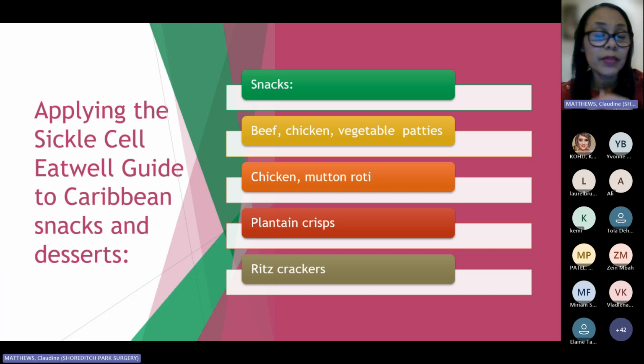So the same thing as I've done with the African meals, it's the same thing with the Caribbean snacks and desserts. Yes, you can have your snacks, but how much are you having? How often are you having it? This is meant to be now and again, not often. It's a treat that you have these. So just pay attention to the frequency and the portion sizes.